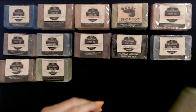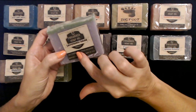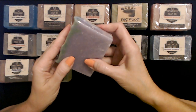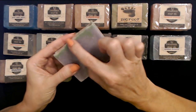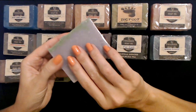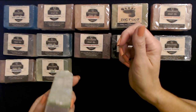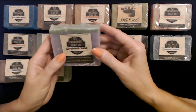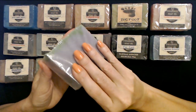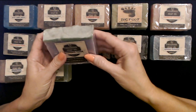And then we get into some different ones here. These are made a little differently. This one is Lavender Sage. And you see it has a little bit of green up there. I guess that's the sage and lavender. That one has a very strong scent. With this one, I could smell both the lavender and the sage equally. Actually, it made me kind of hungry to smell it for some reason. I wouldn't want to eat it, but it smells really yummy.